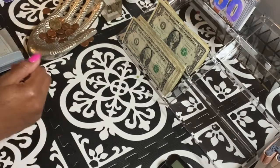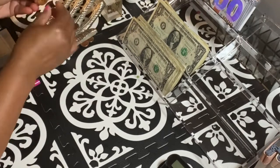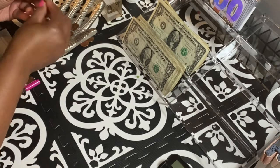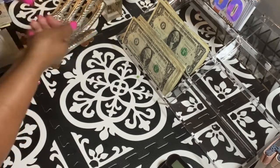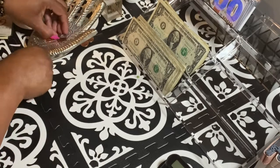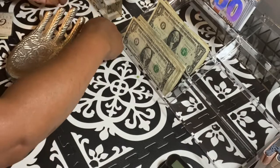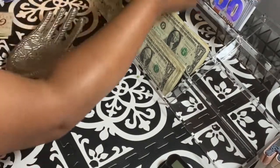All right. And I have this, I think this is a, what is this? This is a dollar bill. Yep. I'm not gonna put that in there. I'm just gonna keep that one. You get those when you go to the post office and get change from getting stamps or using the kiosk to process anything.